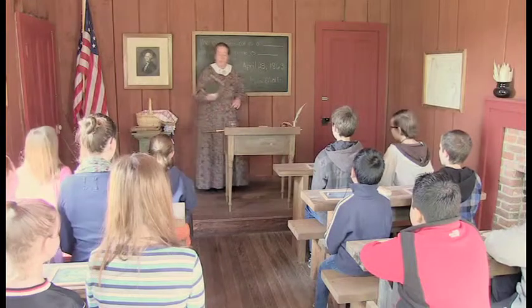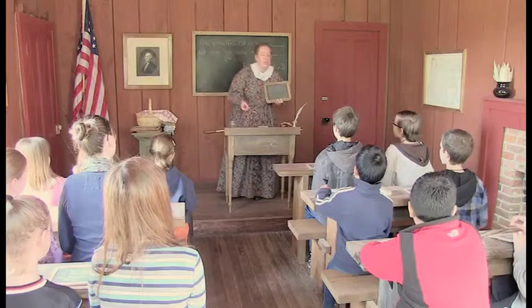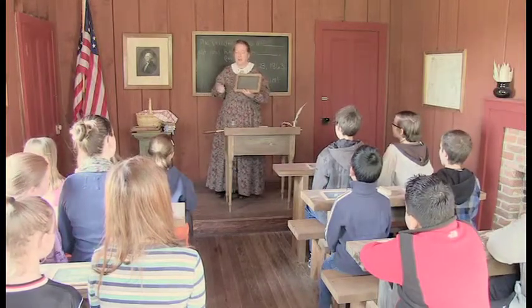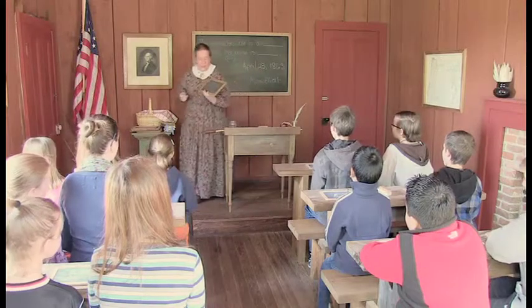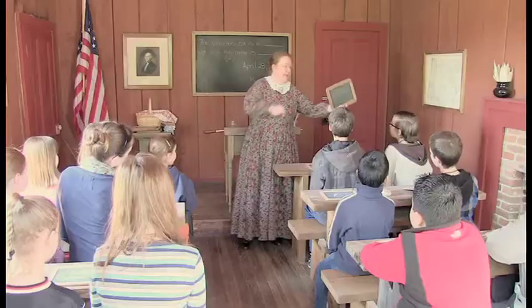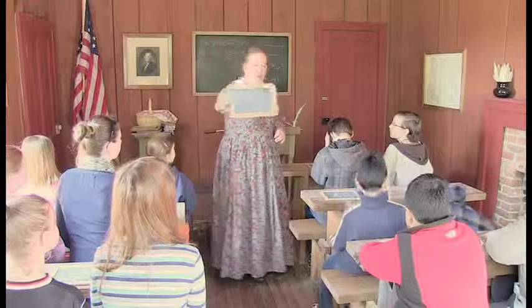Instead of paper, most of our schoolwork would have been done on a slate like this one. Paper in 1863 is very expensive, so instead of chalk, we would have used a slate like the one I'm holding and a slate pencil. You can see on my slate, I've written my name, and I can write much more information on the slate than I can with chalk. It's not as messy, and most of our practice work would have been done on our slate.